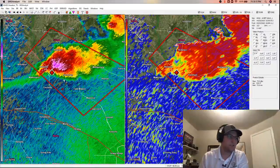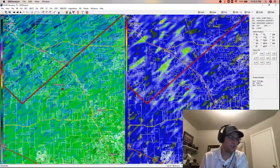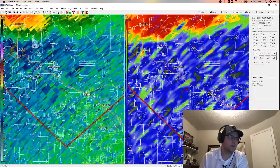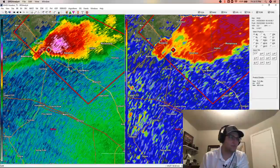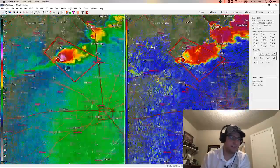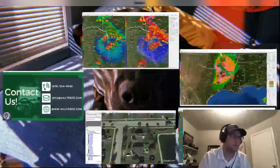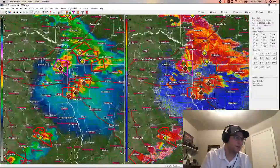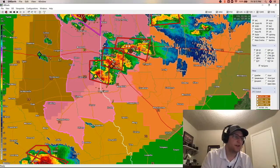It's closer to College Station right now than it is to Houston, but this could be heading towards sections like Stagecoach and Tomball and stuff pretty soon here, and it's looking strong, looking healthy. So, dropping up to golf ball size hail. So we'll see how this evolves. Let's jump back over to the Shreveport radar site, or I guess overview of it first, and see.